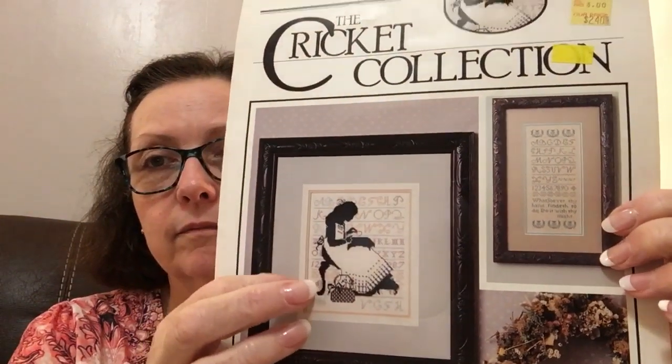Here's one I've had, and I've really wanted to stitch this for a long time, but I never have got started. It's this one right here, the silhouette. It's a silhouette. This one right there. And I've got thread, which is DMC, and white.